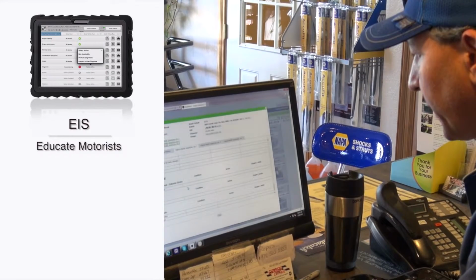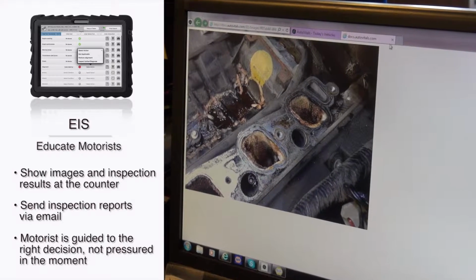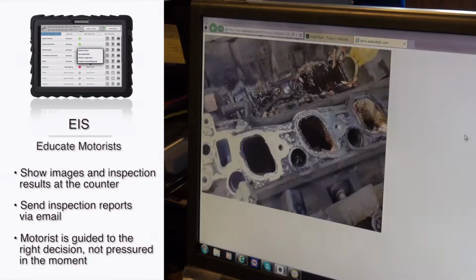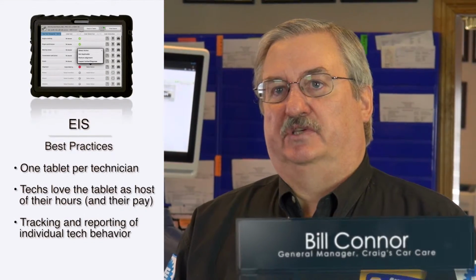I can go in, pull anything up I need. Customer has a question on why I need to do something. I can either have them pull it up at home from their email and explain to them the picture there, or if they're here in the shop, I can show them on the screen exactly what's going on with their vehicle. Each one of our technicians has a tablet assigned specifically to them, so only their jobs show up on the tablet. Only the things that they need to deal with show up on that tablet.